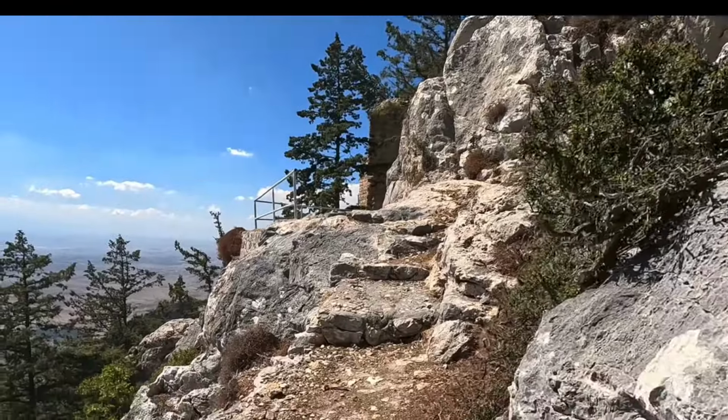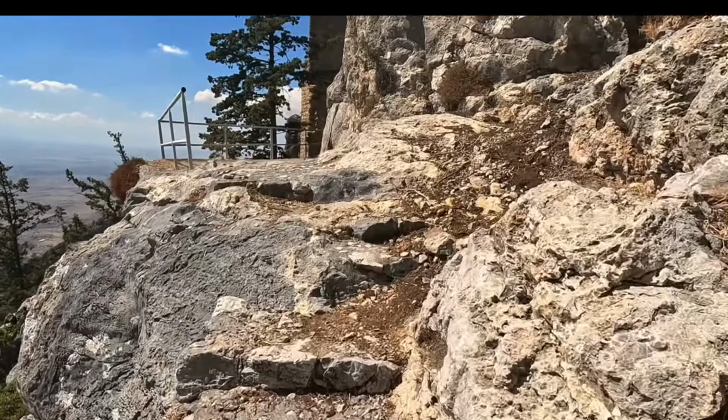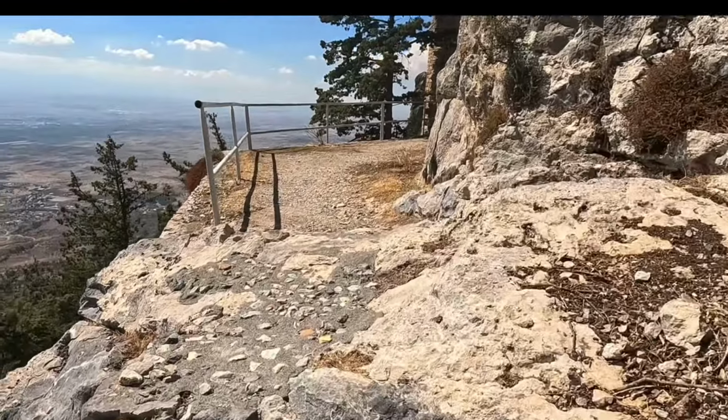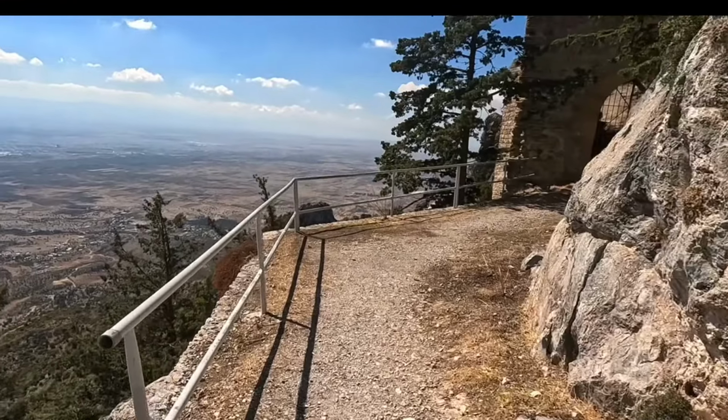Well, we finally made it. We've climbed about 600 metres from the car park up to an elevation of about 900, 1,000 metres, and we're just now coming to the entrance to the castle itself. Thank goodness.